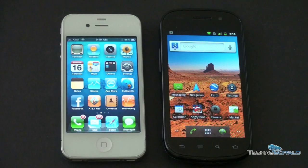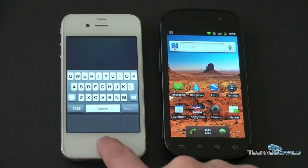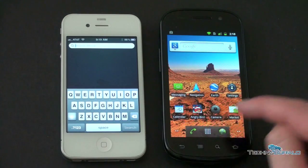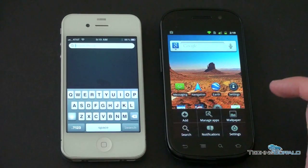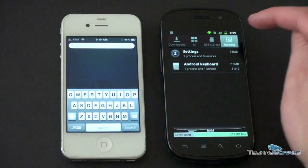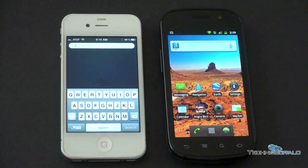Both of these phones manage memory very differently, but let me show you that all the applications have been cleared. iPhone, nothing open there. With Gingerbread on the Nexus S, you can actually manage your running applications right from the menu. So go ahead and jump right into Manage Apps and show what's running. And all I've got there is a keyboard and settings. Live wallpapers have been turned off.